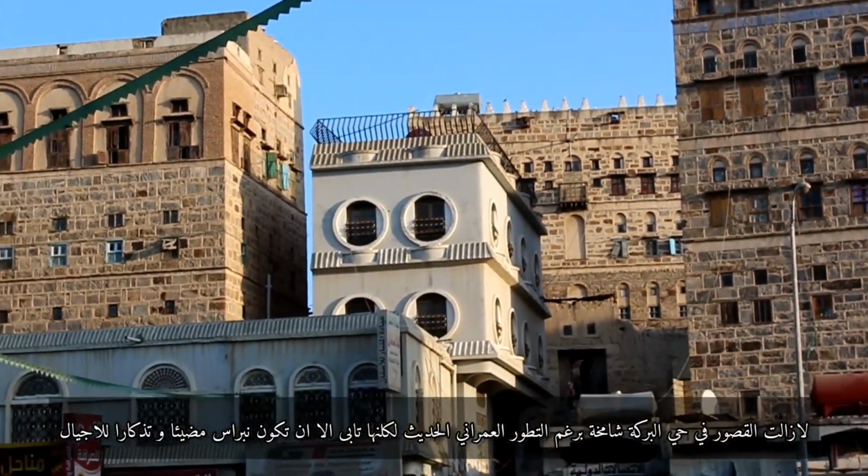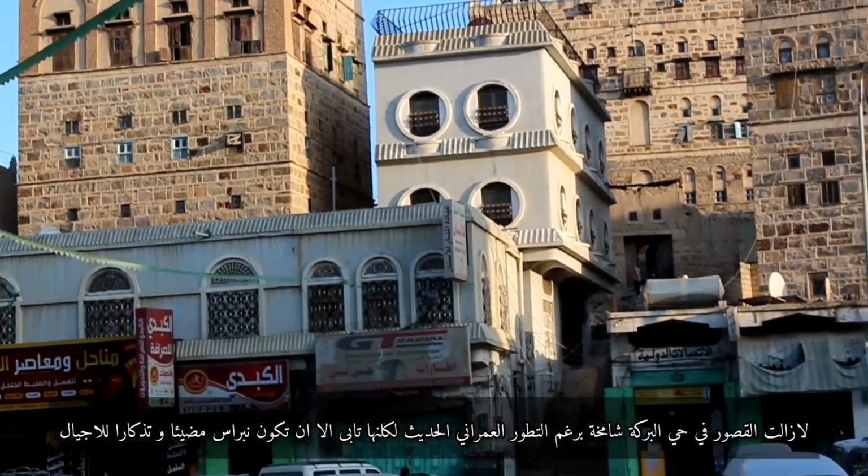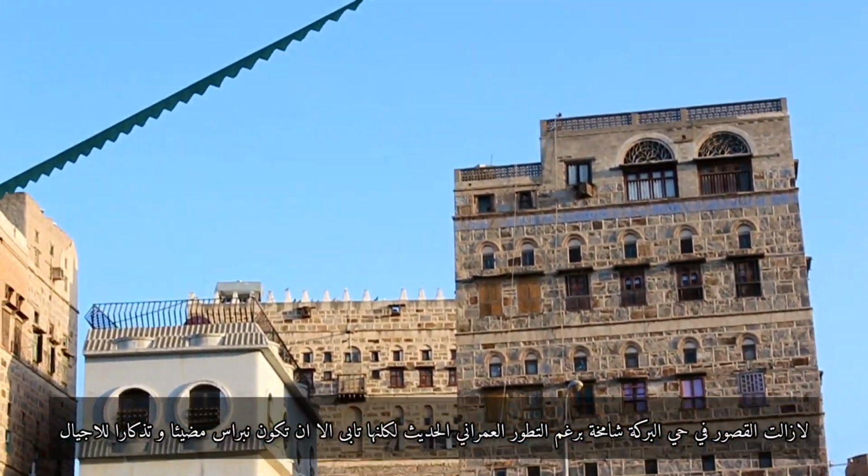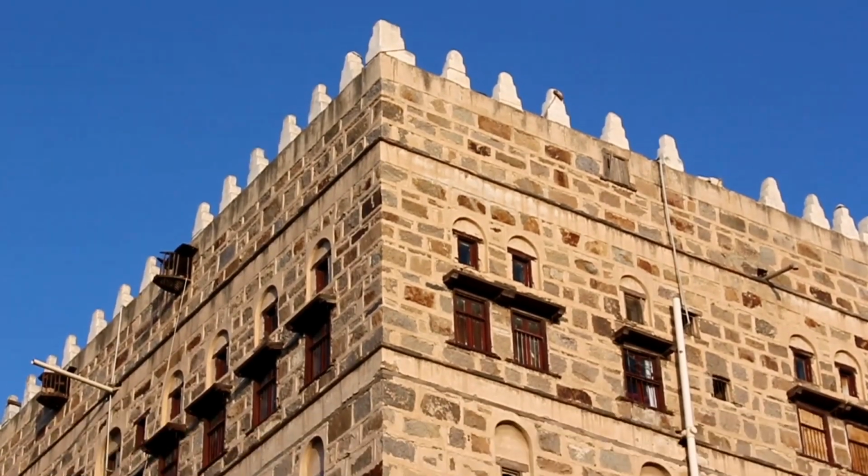Palaces in Al-Baraka neighborhood are still proud despite the modern urban development. All of them refuse to be anything but a bright beacon as a reminder for generations.